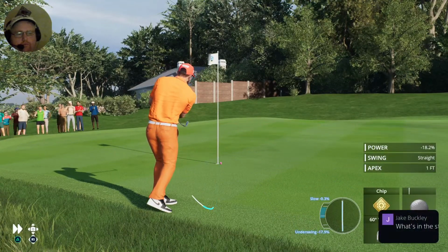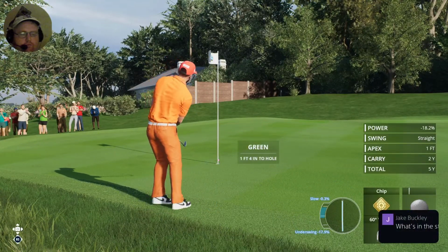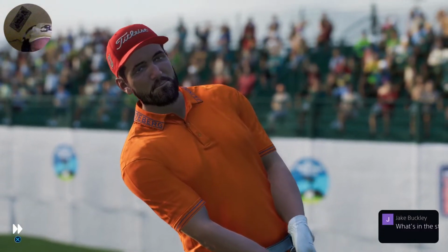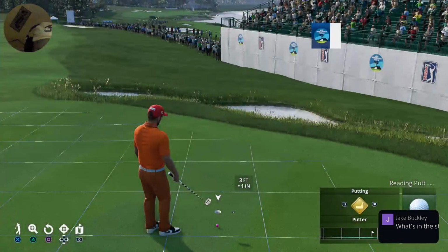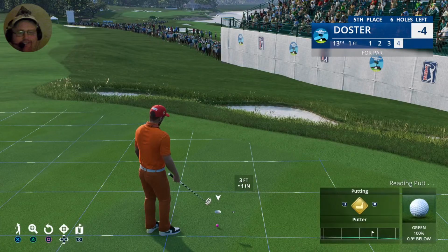What's in the store? I don't think we'll be seeing that one on the highlight shows tonight, Frank, but all in all, not too bad. Not great, so not bad.